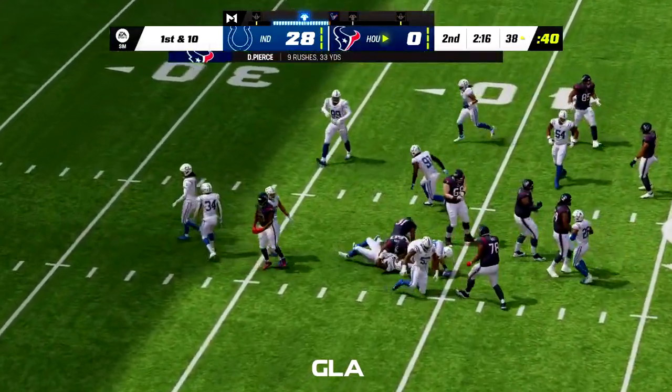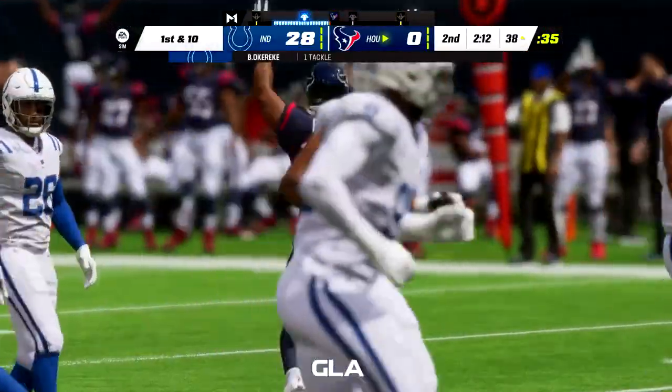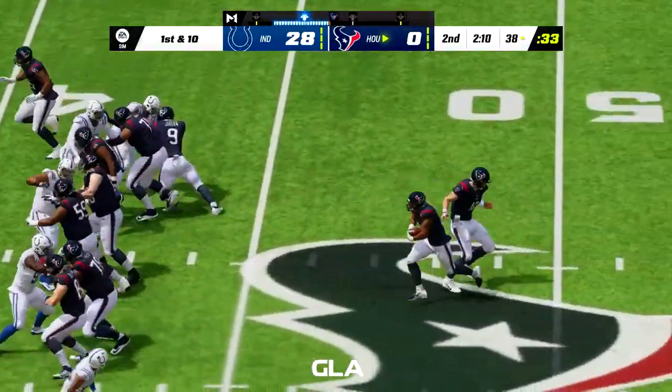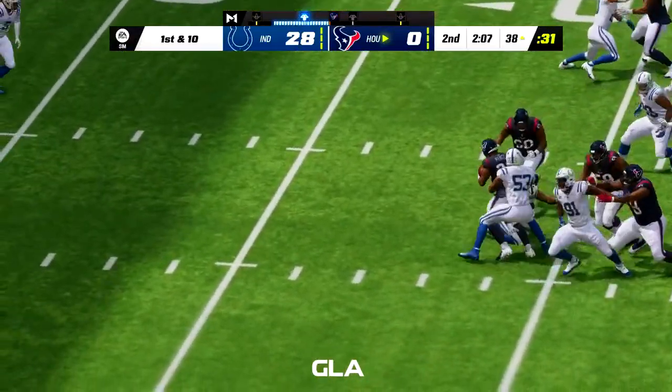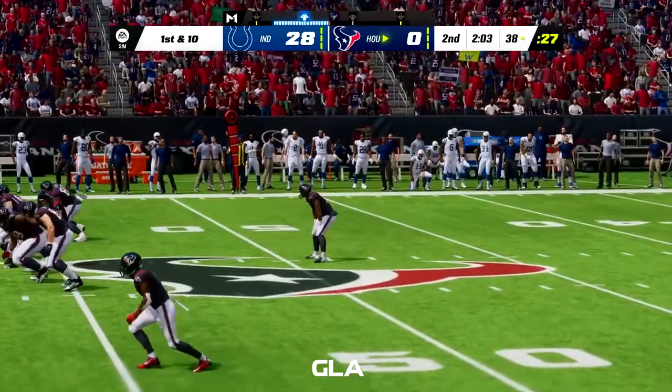And he's going to have the first down at about the 38. 5 yards is the pickup there as that extends this drive. Exactly what they needed right there, because they needed to use the ground game to take some pressure off, because the quarterback's been struggling a little bit.